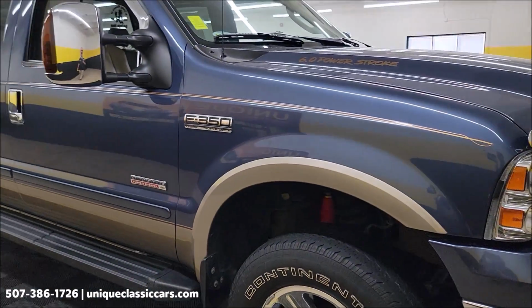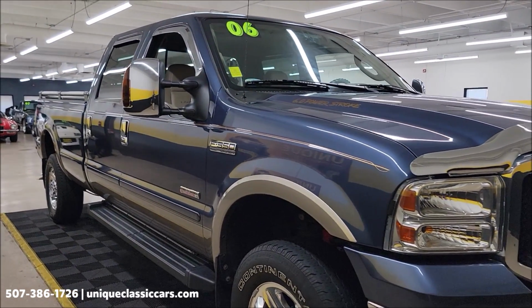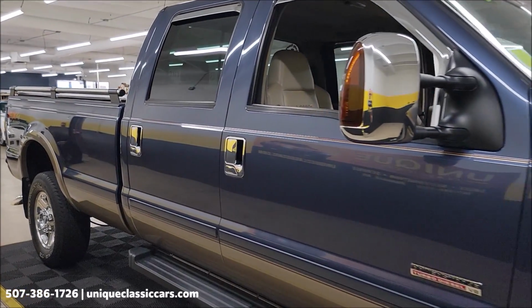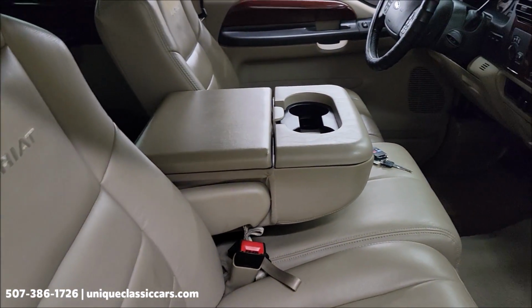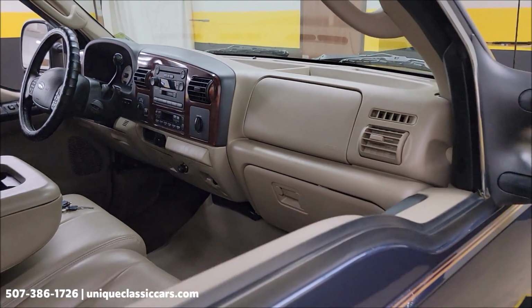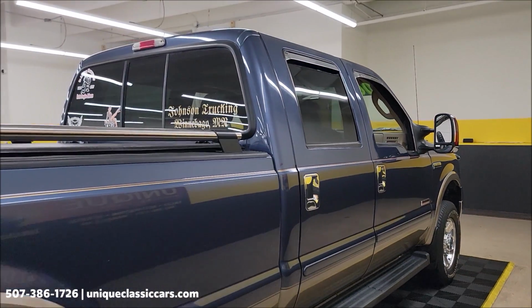Riding on the polished wheels, Continental radials. This truck was actually stored winter, so has not been driven in inclement weather, and it shows. Take a look down the passenger side of the truck. You peek at the interior, split bench seat, fold down armrest or center console, and we will get around to the driver's side. Start it up, let you hear it run. We'll even take this truck for a drive so you can see how it goes down the road.